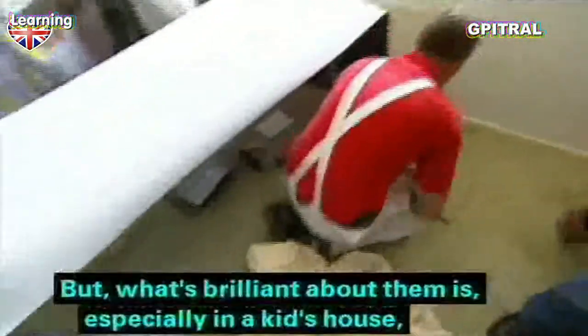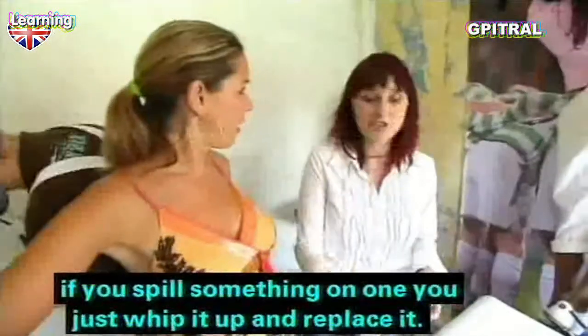Cool, really unusual. But what's brilliant about them, especially in a kid's house, is that if you spill something on one, you just whip it up and you replace it. You always buy an extra box. Fabulous. So you can replace them. But doesn't it look brilliant? But look at this. Oh, this is great.